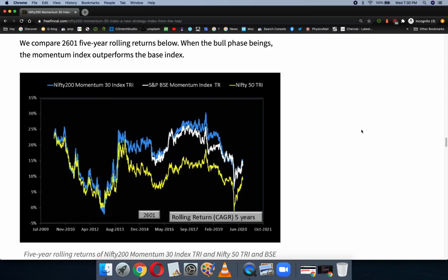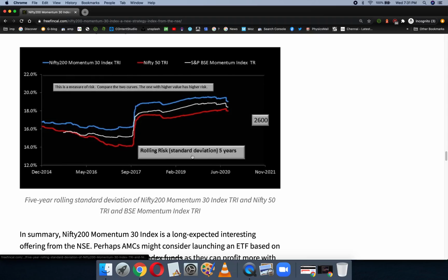That's going on. Anyway, so the yellow line is the Nifty 50, the white line is the BSE momentum, the blue line is the Nifty momentum. Notice that during the sideways period, there is not much difference between the momentum and the Nifty 50 index. And only when the bull run starts, the momentum starts picking up. And in terms of standard deviation, amusingly, there's not much of a difference. The day-to-day volatility is not much of a difference. Of course, momentum is a little bit higher than Nifty, but it's not that much higher to be worried too much about.